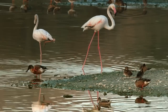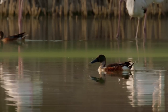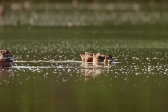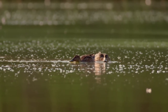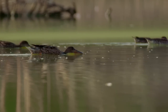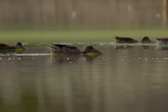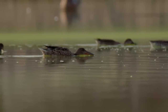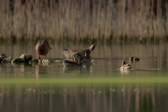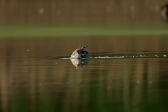Flamingos are not the only avian filter feeders here. The northern shoveler sieves its food through comb-like projections on the edge of its wide, shovel-like bill, which gives the duck its name. This clever adaptation enables the bird to skim plankton, plant matter, and tiny crustaceans off the water's surface. The ducks are migratory, arriving from their breeding grounds in Europe and Asia to feed over the warmer Arabian winter.